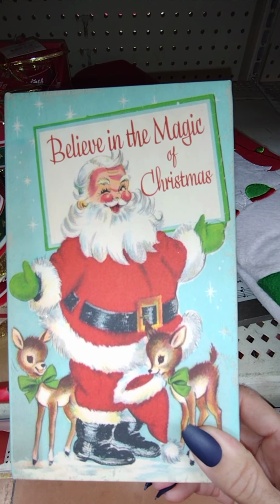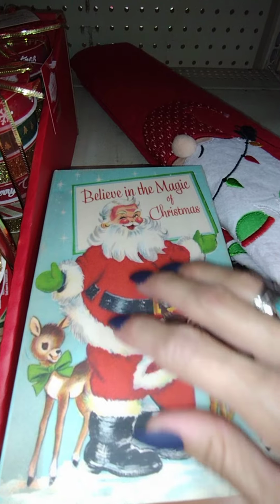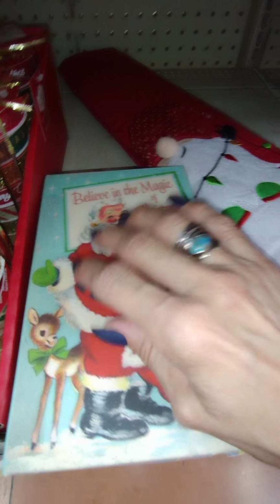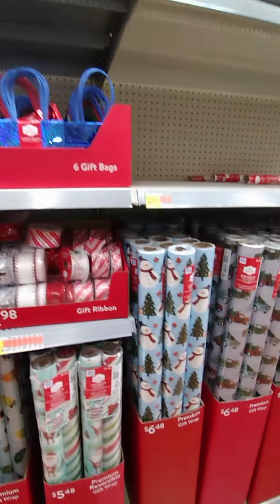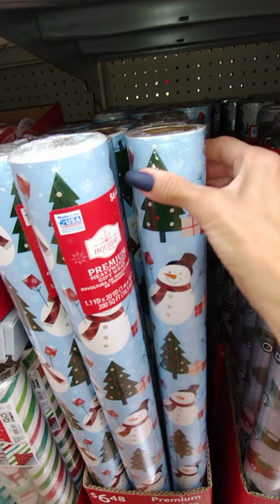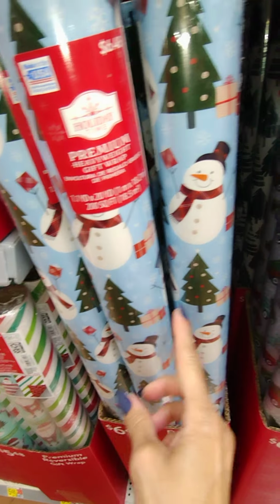This is cute. Believe in the magic of Christmas. I need Christmas bags, y'all. Is that too much to ask for? Okay. See, they have all the paper. This is cute paper, but I have paper at home. Look at how cute this paper is.